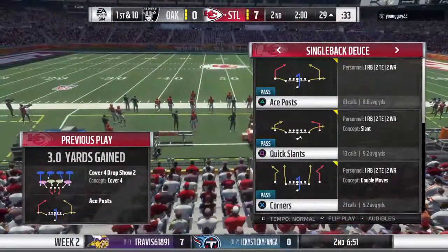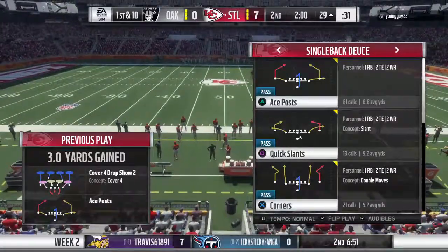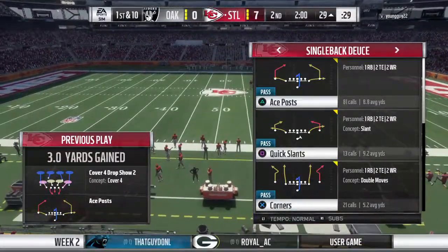Two minutes to play here in the first half. Back with more after this.